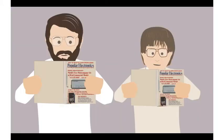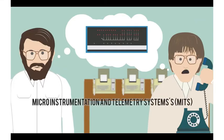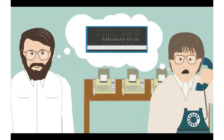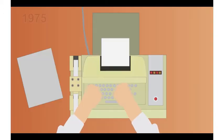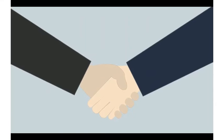Gates and Allen were inspired by an article in Popular Electronics magazine on the Altair 8800, a build-it-yourself kit microcomputer. They contacted the company who made the Altair, called Micro Instrumentation and Telemetry Systems, or MITS, who were located in Albuquerque, New Mexico, saying that they were developing a BASIC software program that would run the Altair computer. In reality, they didn't have an Altair to work with. The company agreed to a demonstration, so the pair worked hard on writing the program. The program worked, and Allen was hired by the company, and Gates would soon leave Harvard to join him.